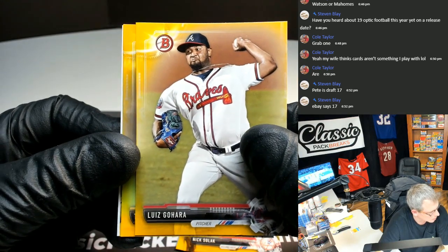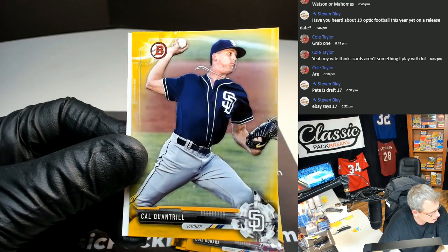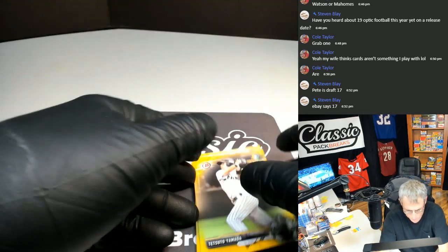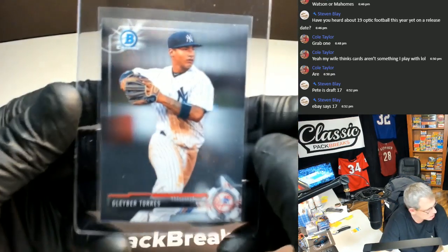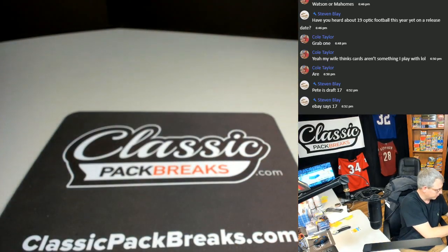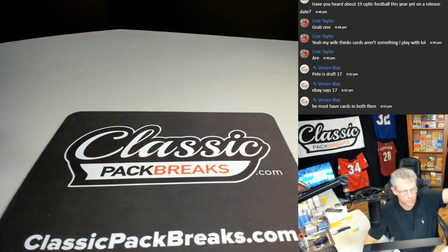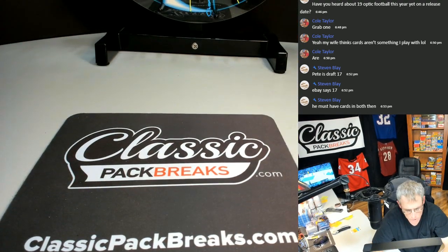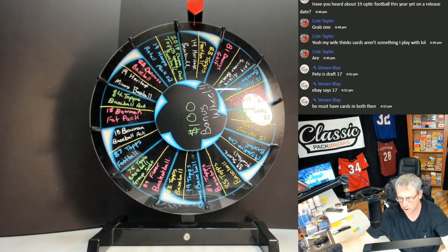God, Braves everywhere. We can't find Acuna. Cal Quantrill, our one-of-one holiday guy. Damn it. All right, a little bit better there. Got a Glaber Chrome. Nothing too outrageous. Glaber Chrome, 17. Here we go, Cole. I just don't recall seeing them in 17 Bowman, but he's definitely in 16 draft. I'm 99% sure.